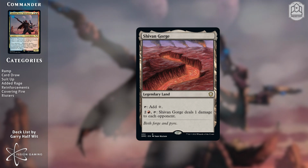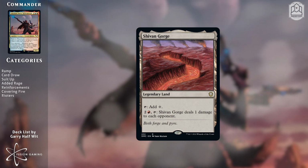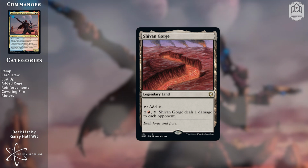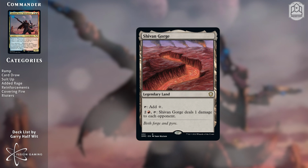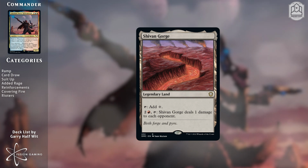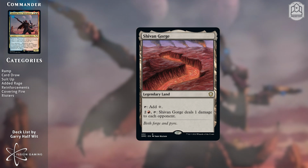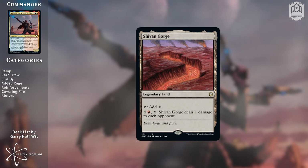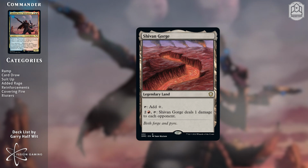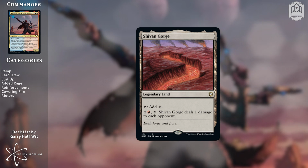Shivan Gorge, legendary, must be powerful. Very good. Only one person can be at this land thematically at one time. Okay. Taps to add a colorless. Oh, colorless, baby. Here we go. Cast your Eldrazi. Red 2, tap. Shivan Gorge deals 1 damage to each opponent, which is actually 3. You got lightning bolt to everybody on a land. What else does it do, though? Both Forge and Pyre is the flavor text. Pretty prolific. Wow. Full 35 cents. Foils, 26 cents.